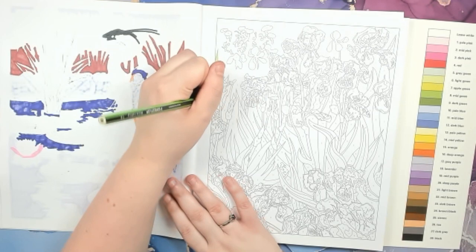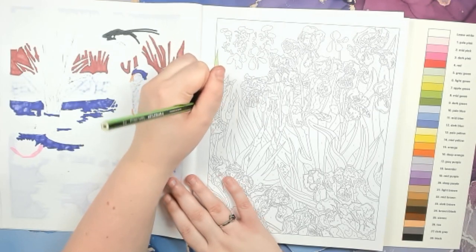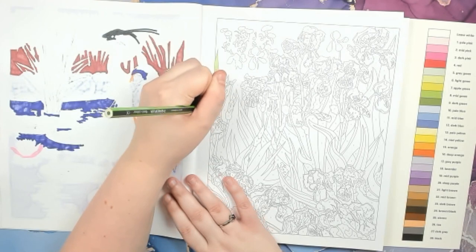Are you guys coloring along? What are you guys doing tonight? Do any of you have this coloring book? It's a nice coloring book.